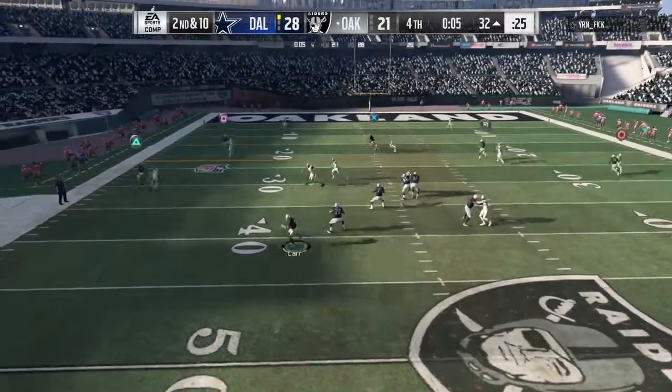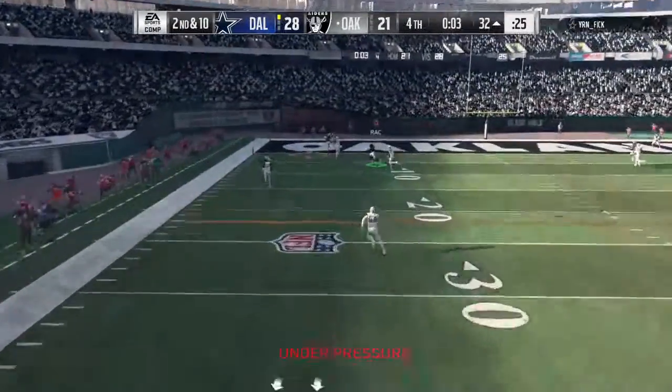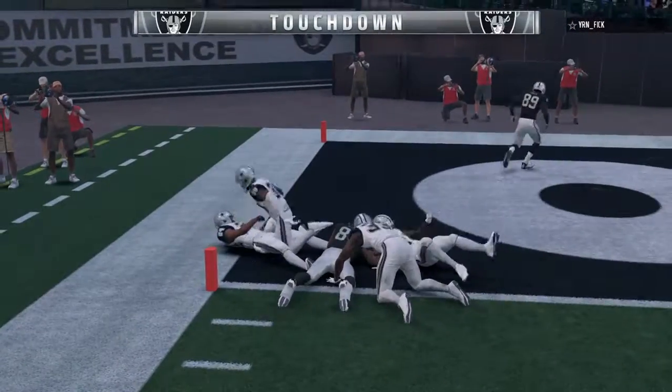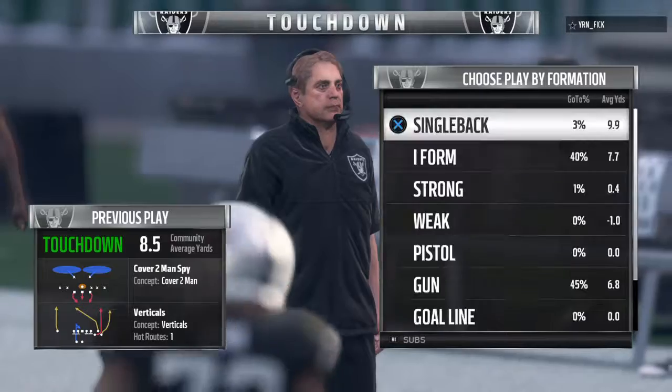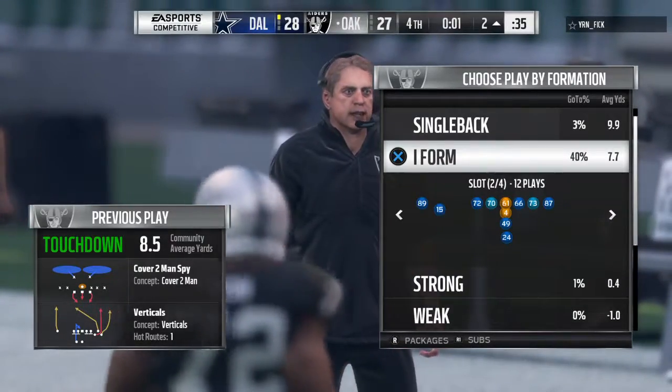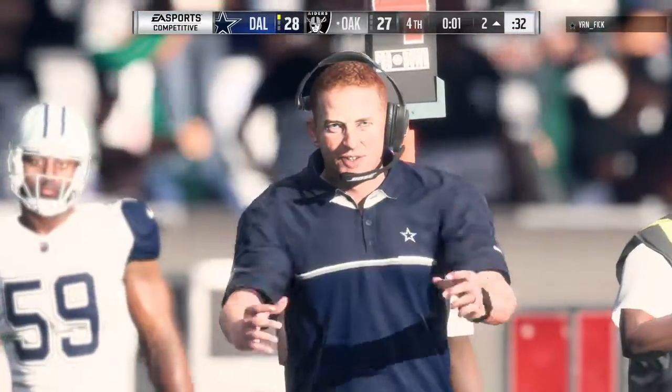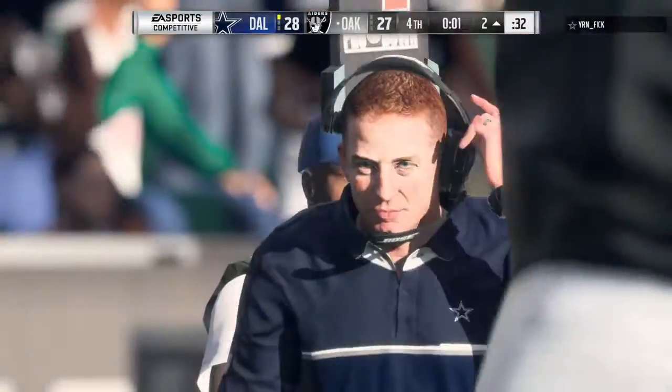Back to throw. Buying time to his left. He's going to let it go. And this is caught. And he is in. Touchdown, Raiders. Cordero Patterson with 1 second remaining. And the Raiders, they're within an extra point of tying this thing up.